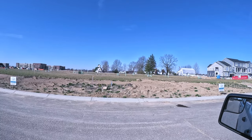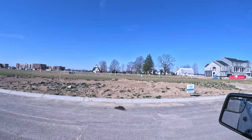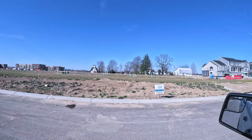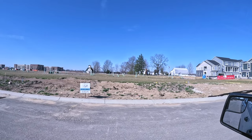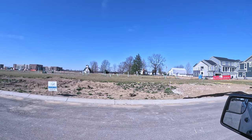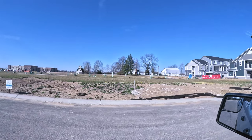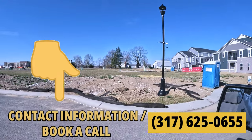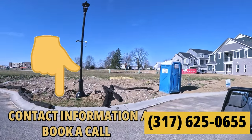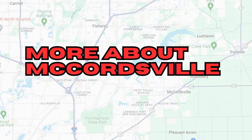Now, there's 4 lots left in this phase 1 and many more to come in phase 2 and 3. And phase 3 is going to have much larger lots if that's what your preference is. And maybe you've heard, Zillow just named Indianapolis the 4th hottest housing market in the country. Now, good lots are like good houses. They can sell fast. So if you want to look, call or text me. Let's get you registered. And hey, that holds true even on weekends.